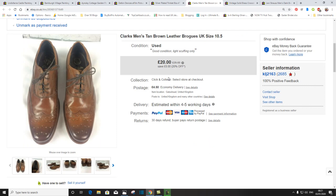Next up was these Clarks men's leather brogues. I think I've mentioned before that I do pick up quite a lot of ladies' Clarks shoes that I do quite well with. Clarks to me means, you know, it's always been a good make. Everybody wanted Clarks shoes when I was younger. And when your kids are little, you always wanted to start them off on Clarks shoes. I don't know whether the brand's still as popular today, but definitely for me, ladies' Clarks shoes sell well.